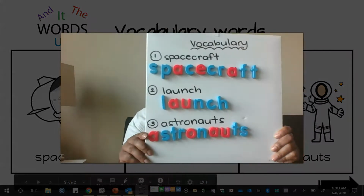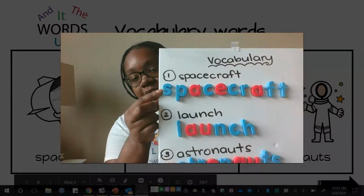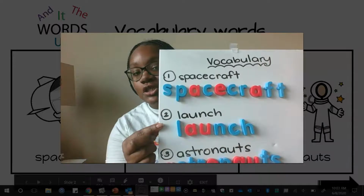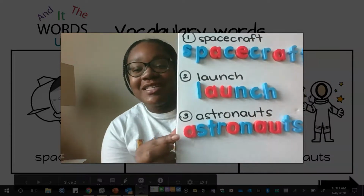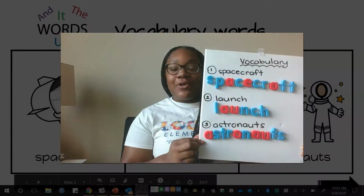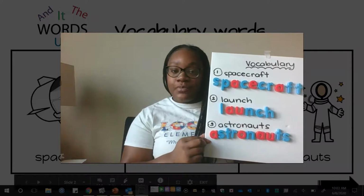All right, here we go. Our first word was spacecraft. Our second word was launch. And our last word was astronauts. So these are the three words that we're going to try to find within our story as we're reading.